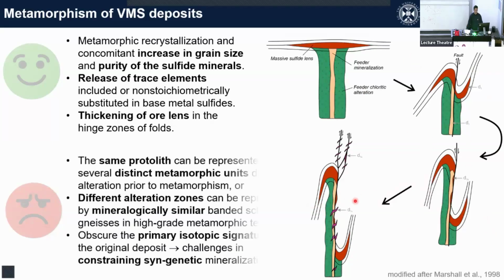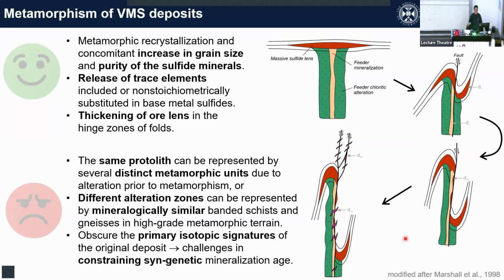However, metamorphism can also cause a little bit of trouble, because the host rock, the footwall or the hanging wall, was affected by hydrothermal alteration before the metamorphism happened. So imagine you have some sort of argillic alteration, or clay-rich alteration, and then you metamorphose those rocks into high-grade facies like amphibolite or granulite facies. Everything becomes something like gneiss or schist.